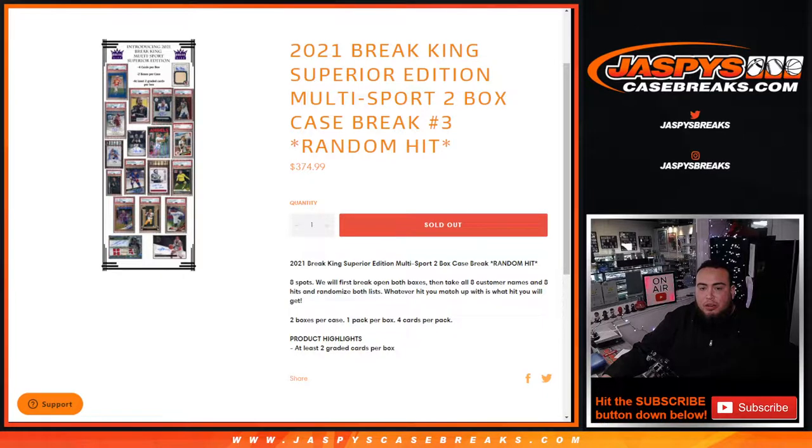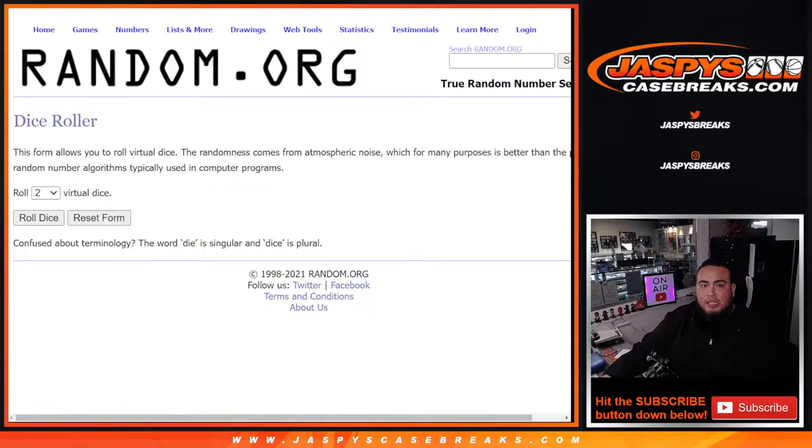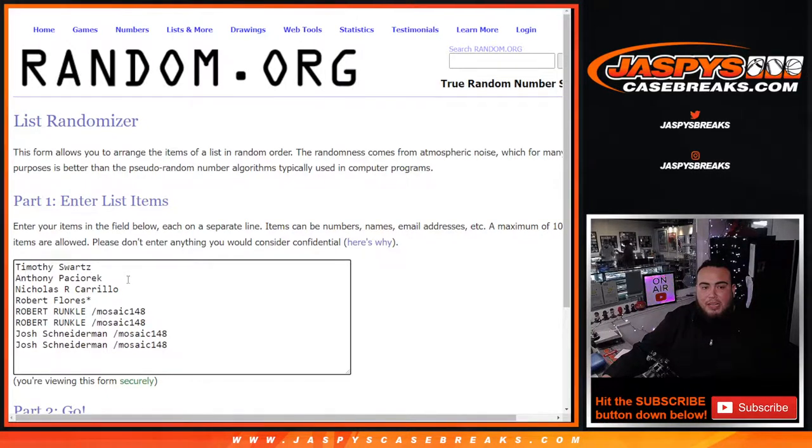At least 2 graded cards per box, 2 boxes per case, 1 pack per box, 4 cards per pack. And there's the potential sell sheet hits right there. Some of the pretty bigger hits. So, again, these are the customers that bought in straight up: Timothy, Anthony, Nichols, and Rob. And then Robert Runkel and Josh S. won those in a pack filler.